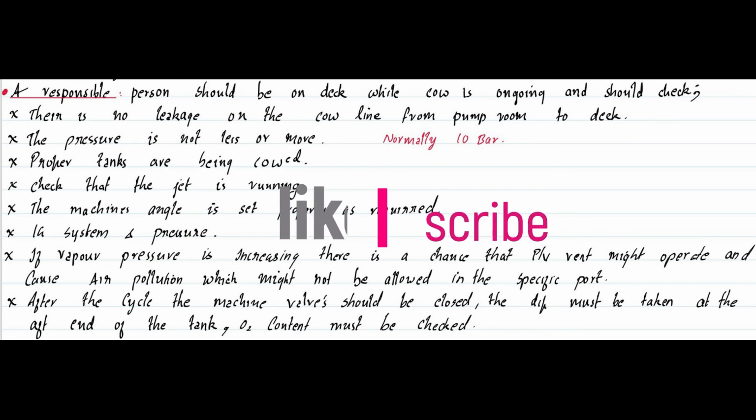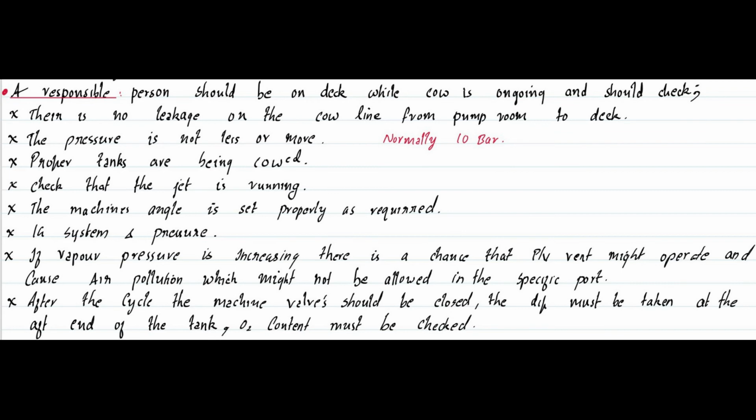He has to check that the IG system pressure and the oxygen content are within the limits, and if the pressure of the tank is increasing, there is a chance that the PV valves may operate. It will cause air pollution, and it is not allowed in some of the ports or some of the countries. Hence, a continuous check on the tank pressure must be maintained. The pressure shall not be allowed to go less than 200 mm water gauge. After the COW operation, the machine valves must be closed, and the dip must be checked on the aft end of the tank, and the oxygen content of the tank should also be checked.